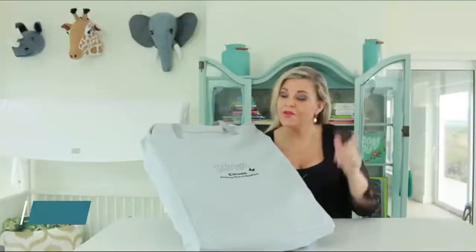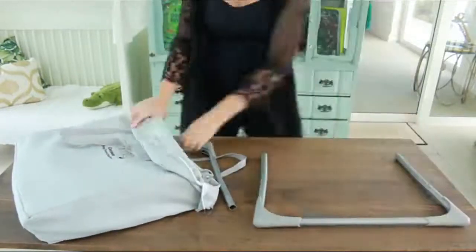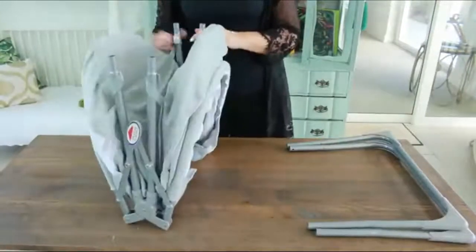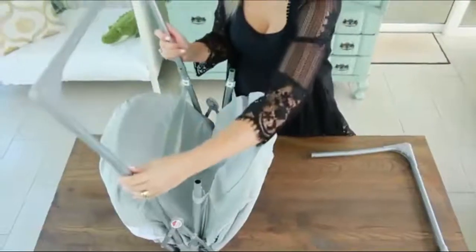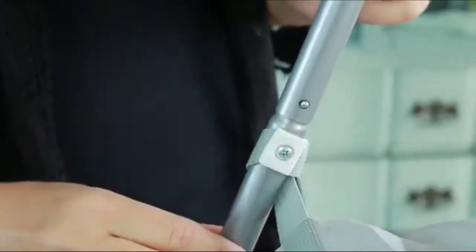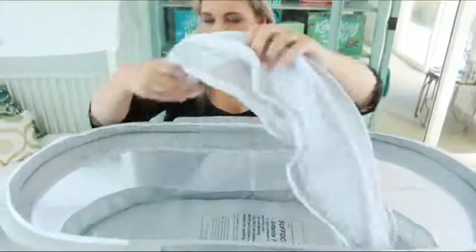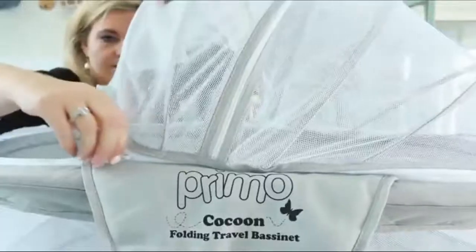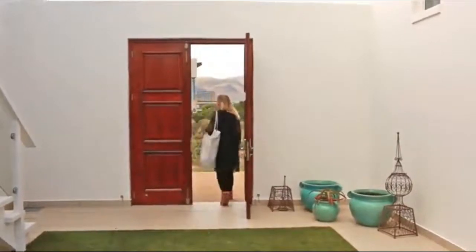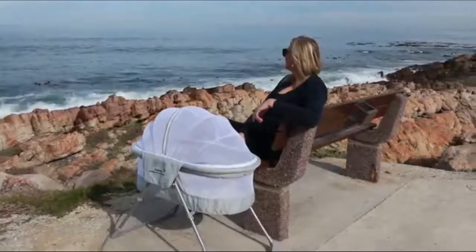Today I'm excited to share with you the Primo Cocoon Folding Travel Bassinet. Some features of the Primo Cocoon that I really love are that it is suitable for indoor and outdoor use. It has a compact and lightweight folding design, and sets up and packs in seconds, in fact less than 2 minutes. It has breathable mesh siding, and it comes with a handy carry bag. It also has the detachable mesh canopy, which keeps mosquitoes and bugs away and increases airflow and visibility. It's super lightweight, suitable for a child of up to 20 pounds.